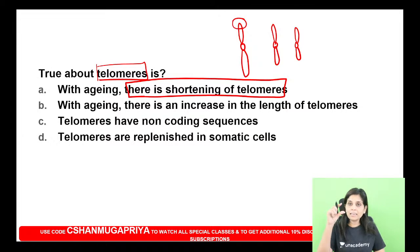But there is a critical or minimum length of telomere that is necessary for you to maintain the stability of your chromosome. So when you are born, you will be born with a particular telomeric length. And as you push your cells into cell cycle, this telomeric length will get progressively shortened. And once the telomeric end has reached a critical length, you will stop sending the cells into cell cycle. And when you stop sending cells into cell cycle, that causes aging and that causes death.